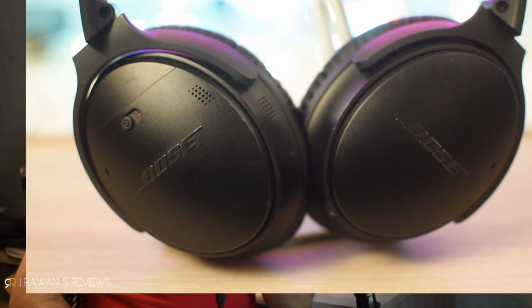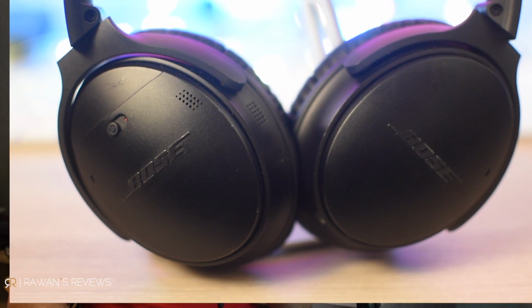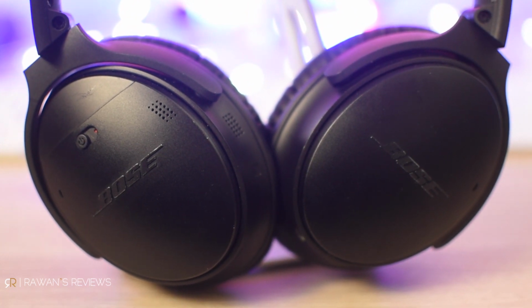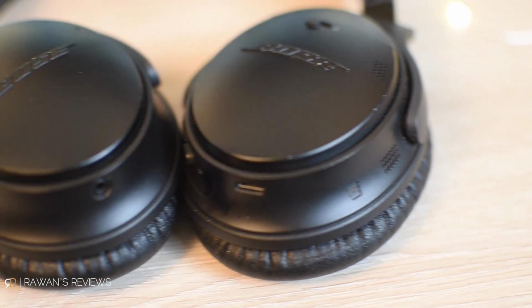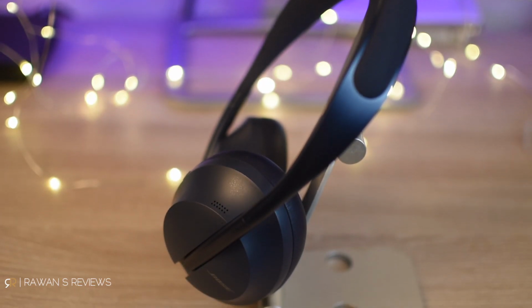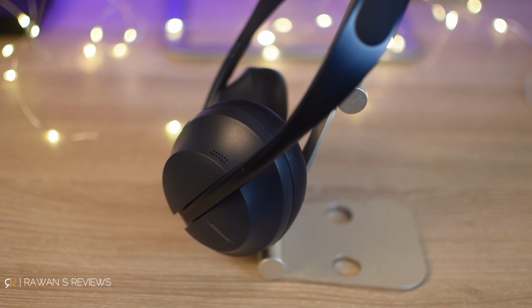The Bose QC35, initially released in 2016 as a successor to the wired QC25, then refreshed a year later with the QC35-2, was long hailed as the king of noise-cancelling headphones. But then Sony upped their game with their 1000XM line. Bose's answer came in 2019 with the NC700, a completely redesigned set of headphones.